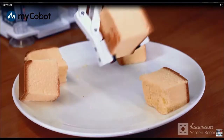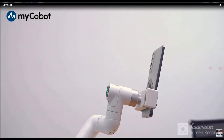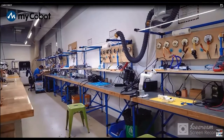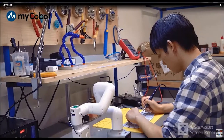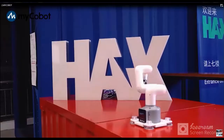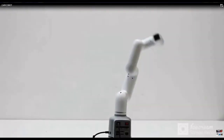MyCobot is compact but powerful. It can not only be matched with a variety of end effectors for different kinds of applications, but also supports secondary development on multi-platform software to meet the needs of various scenarios such as scientific research and education, smart home, light industry, and more, enjoy the robot world.